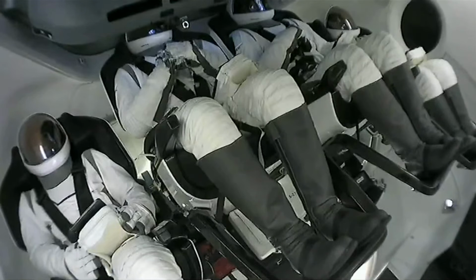Dragon, SpaceX, GPS converged, expect nominal altitude for drogue chute deploy. Copy that, SpaceX. We show the same in tracking.